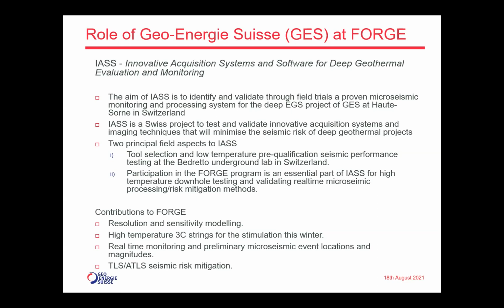These are aiming at minimizing the seismic risk of deep geothermal projects. And this really is an essential element of the overall intention to have this deep project at Haute-Saône. So this IAS is a critical element of the project.